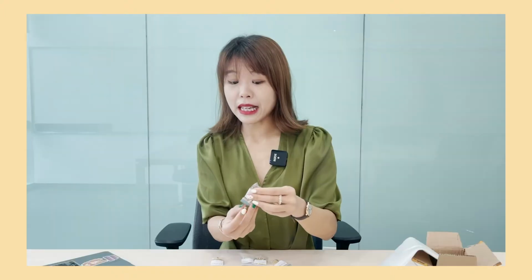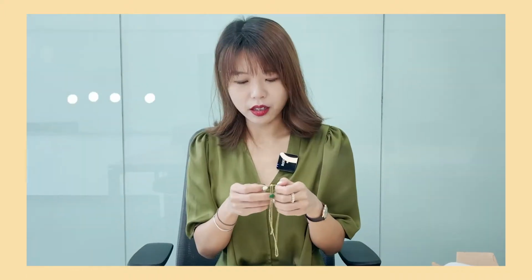This is so cute. Exact same shape. Look, it's really easy. It's too tight. Dear God.